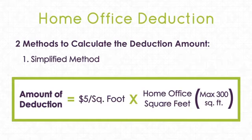Also, under the simplified method, if you move homes during the year and qualify for a home office at both homes, you can only use a simplified method for one home, and you must use the actual expense method for the second home. If you have more than one business and they each have their own home office, the limitation of 300 square feet still applies in total for both home offices.